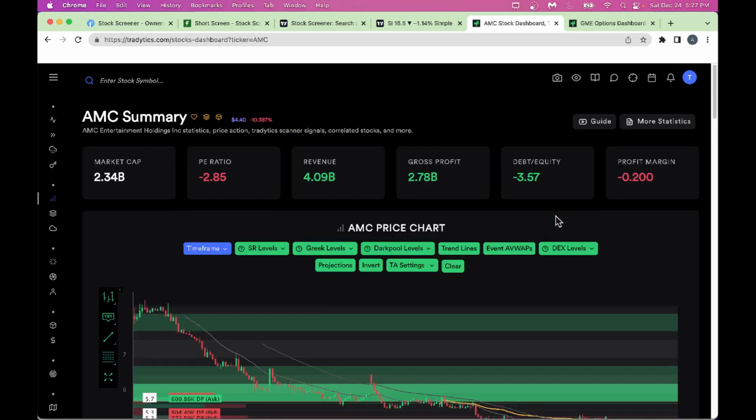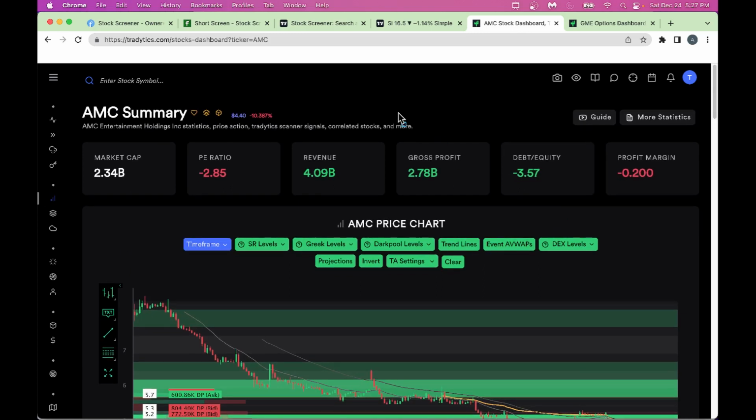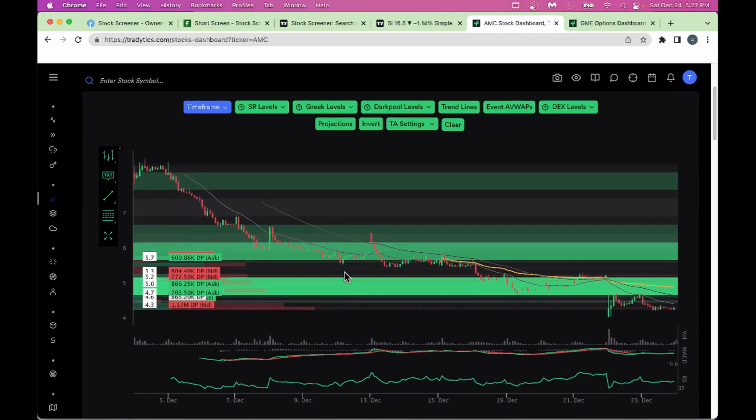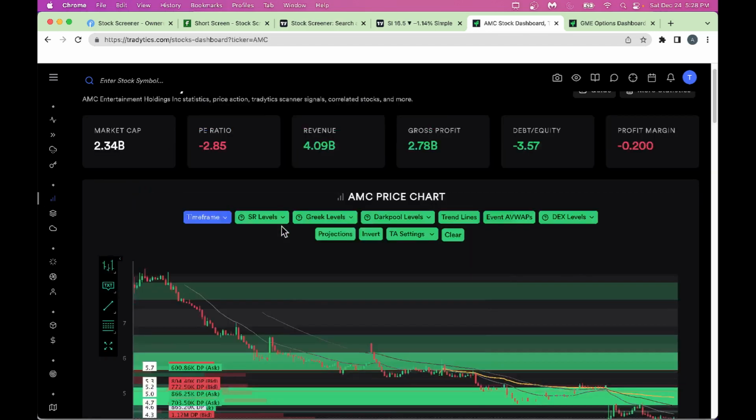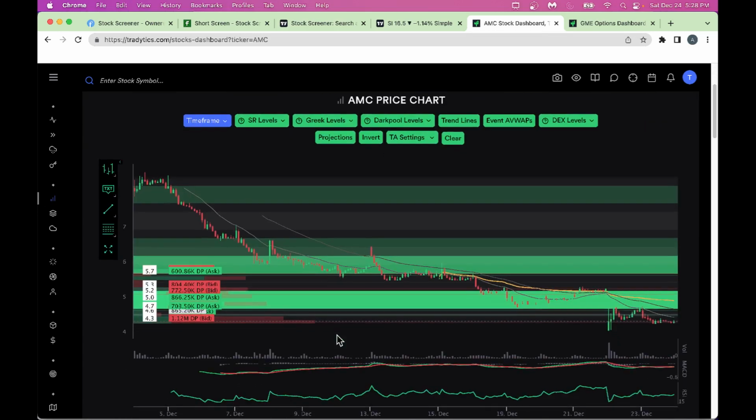Look, the way this is set up is, AMC is at $4, down 10% on Friday. Ouch, that must hurt big time. And look, from a levels perspective, this has got some good buying going on here at the dark pool level. There is a positive dark pool, 866k, 703k, and so on and so forth. And the current price, like we talked about, is 4.40. And look, it's got a nice support level here at $5.